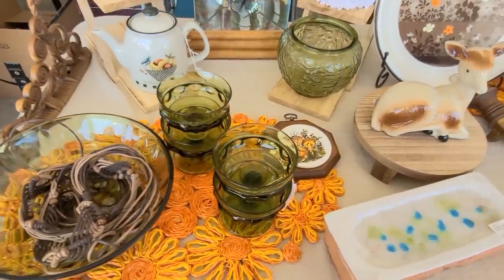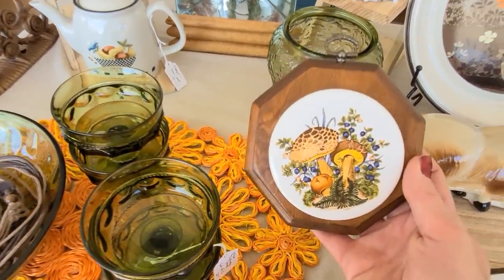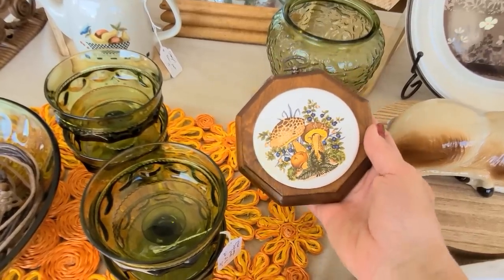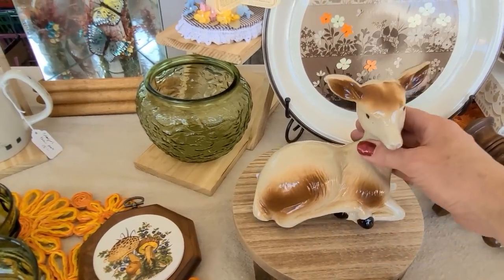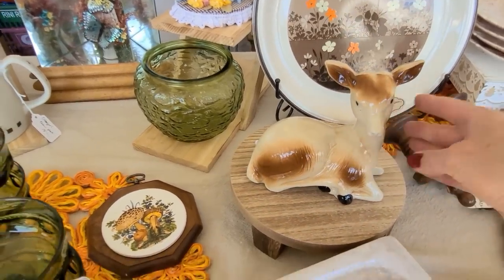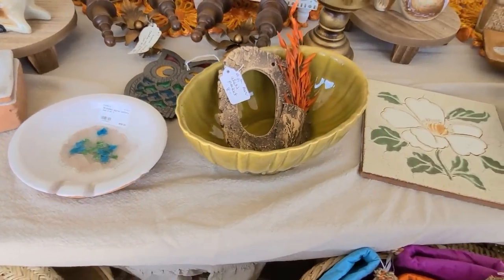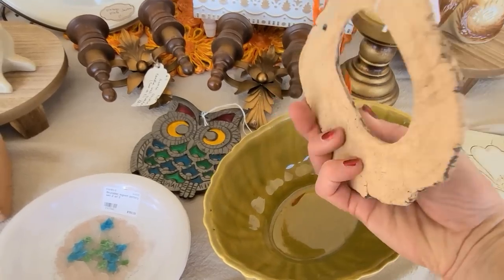I wanted to show you this table because the vendor has done an incredible job with her display. This is a lovely little mushroom plaque for $8. And as you can see, its colors tie into everything she's placed around it. Look at this deer up on a pedestal to draw your eye to it. And she's got some fun things right at the front as well. Different layers. Pieces up front, inside each other.